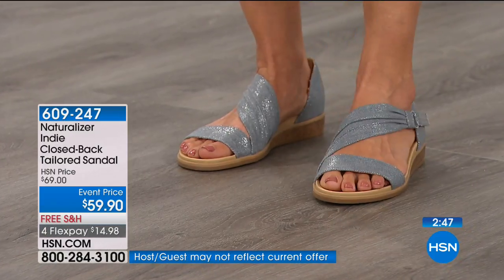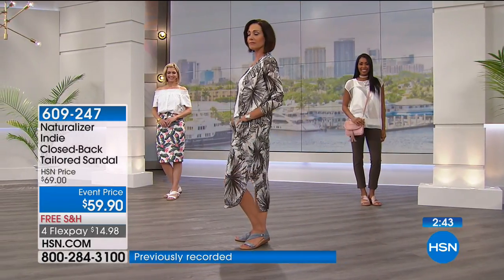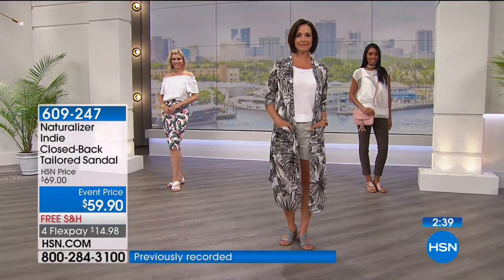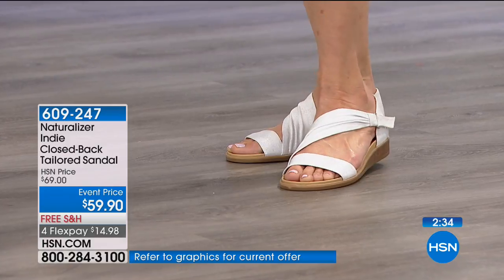Or if you're doing a staycation, which, by the way, is my favorite vacation, because I need to organize my office or something like that. This is going to be the shoe that, if you want to go out to lunch with your girlfriend when you're taking a break from your staycation, you're going to feel like you're dressed up.